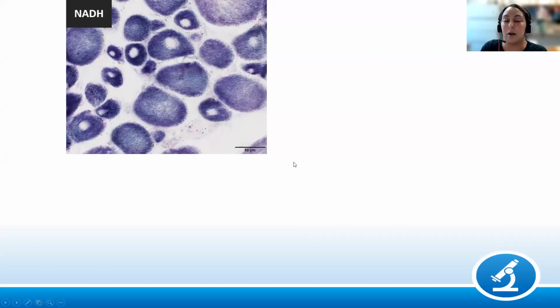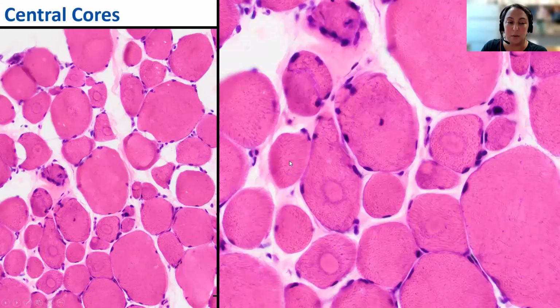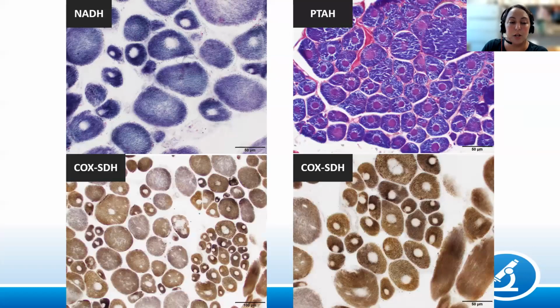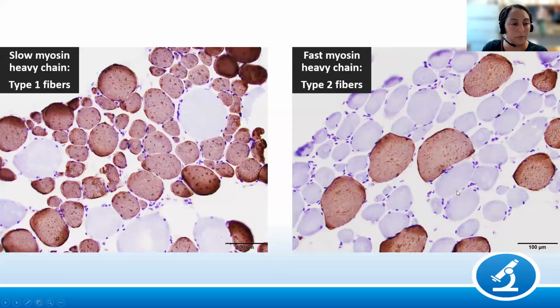So here's our really helpful NADH staining. When you see this, it's great. You might also start thinking about target fibers, but they are not always this obvious on H&E. So NADH, PTAH, and COX SDH, these are dual COX SDH stains, really nicely highlight the lack of mitochondria within those cores, and then the altered myofibrillar architecture with the PTAH.